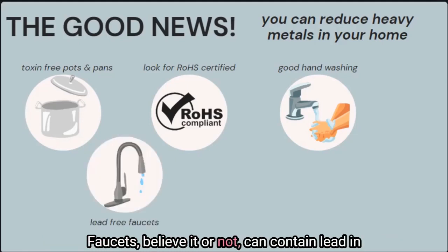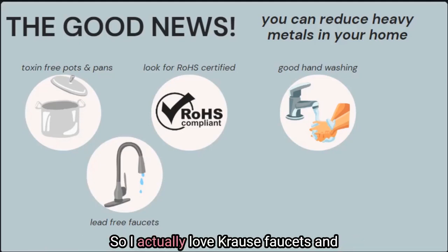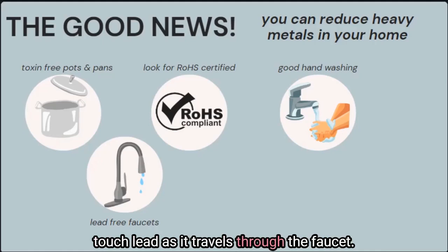Faucets, believe it or not, can contain lead in the finish of the faucet or in the internal parts. So I actually love Kraus faucets, and I linked them in the blog this week. They are lead-free certified and have a guaranteed lead-free waterway. So this means that your water doesn't touch lead as it travels through the faucet.